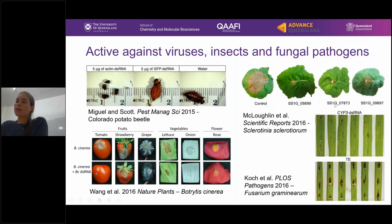And so I've got some fungal examples here. These leaves here are canola leaves. This group was targeting the fungal pathogen Sclerotinia. They tried some different double-stranded RNAs targeting Sclerotinia and found that the lesion sizes were reduced compared to the control. So they saw some protection.